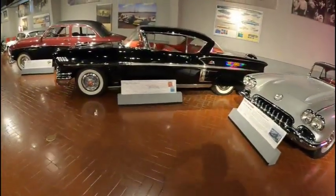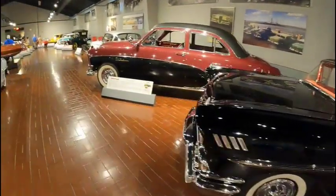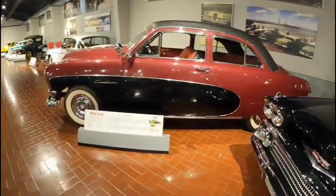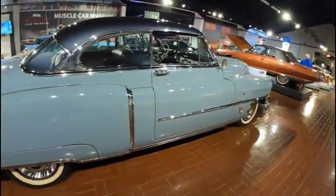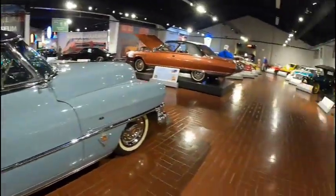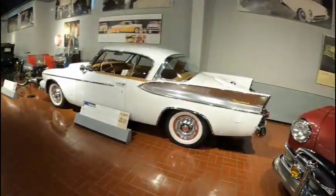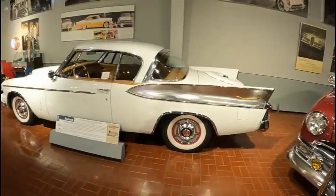Got a '58 Bel Air. Beautiful car. '50 Ford. Oh, Cadillac. That's a beautiful car. More of the fins that we was talking about earlier. And that old Packard. It's pretty cool.